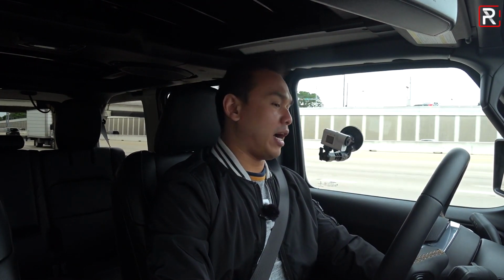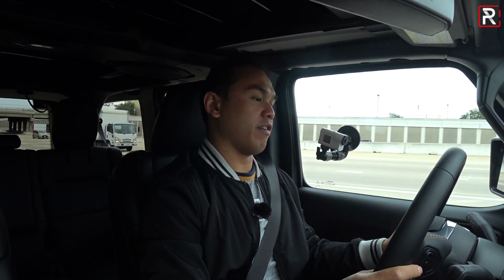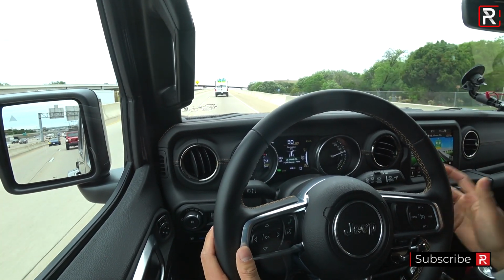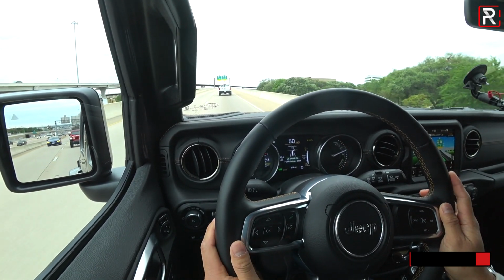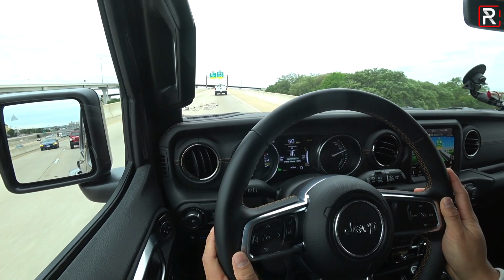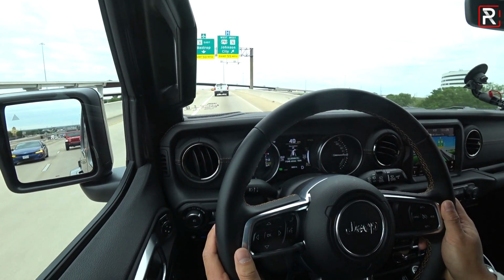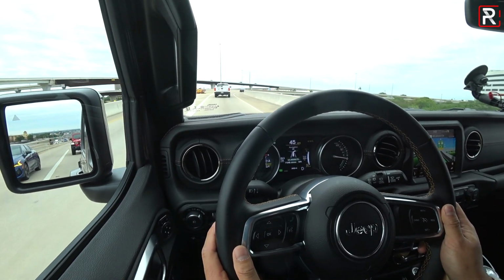So now that we're mostly on the highway here, I'm going to put it into its e-save mode. I have it tailored right now to save the battery pack because I want to be able to utilize it later on the trail. I can also go into the screen here and change the setting to charge the battery pack. Right now the battery pack is showing 86% charge, 22 miles of range, so I don't need to charge it, but I do want to primarily use the gas engine so that we can save it for the trails later.